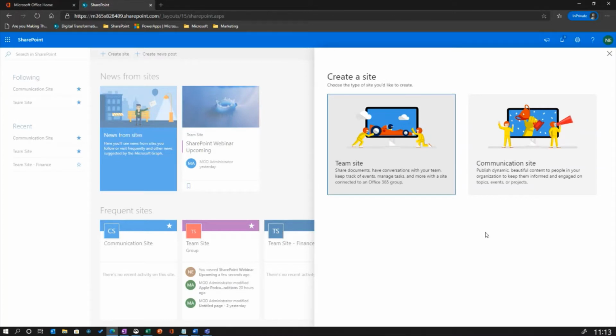So your question is, what am I using this for? Am I using it as it says here? Am I using it to talk to the team, track tasks? Is it a collaboration hub for a few people working on a project? Or is it an intranet where I'm publishing news, I'm communicating, and so on? It will apply some default template, and it will apply some default permissions based on what you choose.